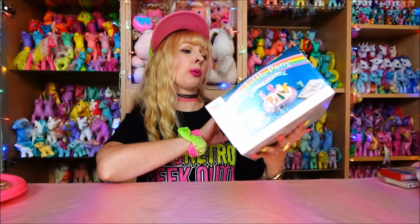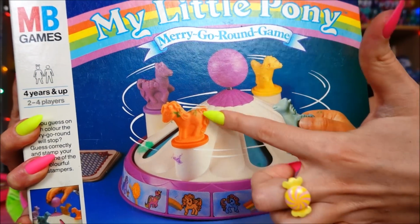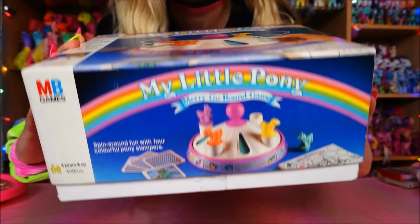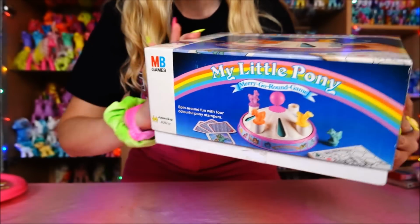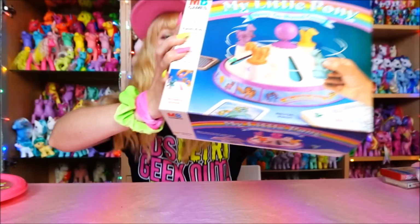So it's called Merry-Go-Round Game. The box is in really nice shape. I mean, there are a couple of ink splatters here because, I mean, it's a stamper game. There's ink involved. Has the same picture all over, so there's no real artwork of ponies or anything. It says it was made in Fürth, so West Germany.